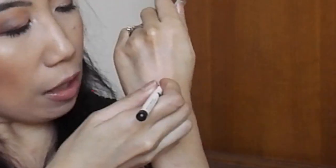Next one is from Vintage Cosmetics. This is just their Smoky Eye Pencil in Jet Black. This is what I use if I want a black eyeliner on my waterline. This is a wooden pencil. They say the wooden pencil is more harsh and harder to work with, but this one is really creamy, you guys. So let me just see if I can swatch in front of you guys.